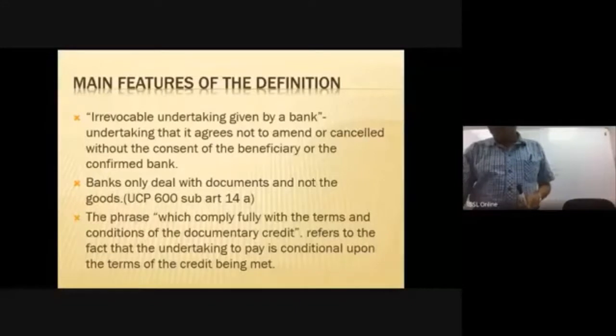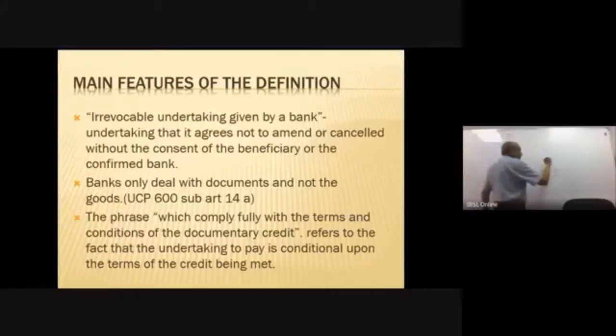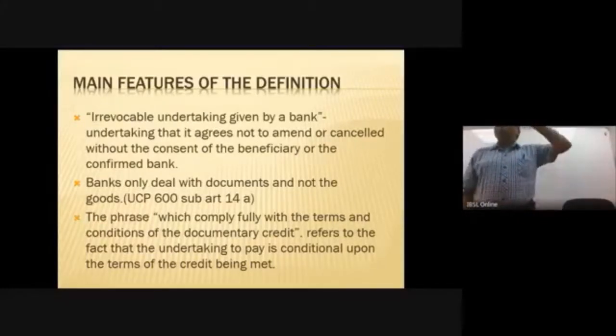The applicant is not a party to the LC because the issuing bank will open the LC at the request of the applicant. We open the LC and give an irrevocable undertaking on behalf of the applicant. Applicant is not a party to the LC. Beneficiary, correct. Issuing bank, correct. Confirming bank, correct. Advising bank is not a party to the LC.